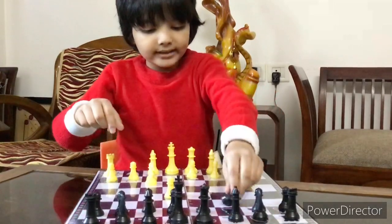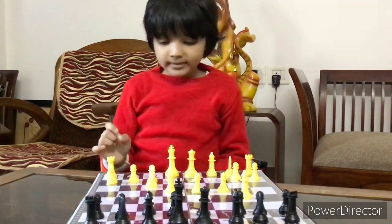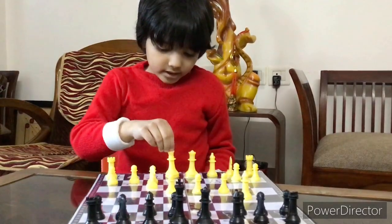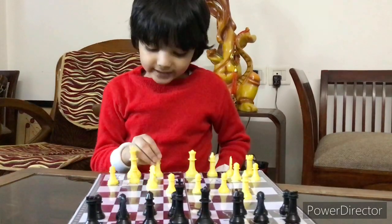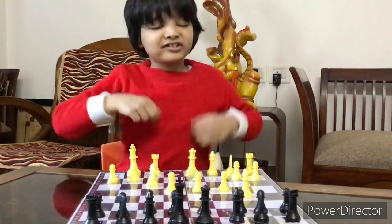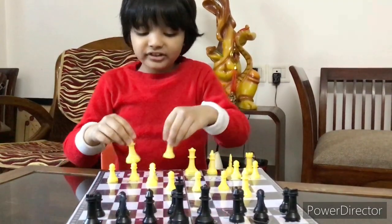There's also another rule. Okay, this rule is called castling. Castling is when you move your king 2 squares towards any rook, then hop that rook over the king so it lands beside it. Now you've just done castling. Well done. So your king is tucked aside into safety.